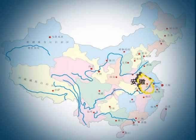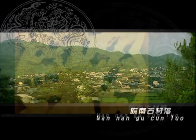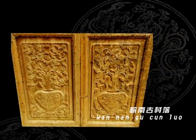In 2000, the two villages Xidi and Hongcun in Yixian County, Anhui Province, were put on UNESCO's list of World Cultural Heritage. This was the first time that UNESCO put villages and resident houses on the list. Why could these two little villages become World Heritage sites?